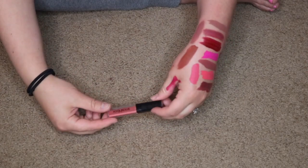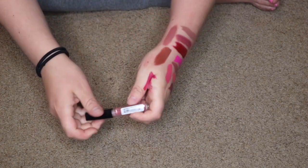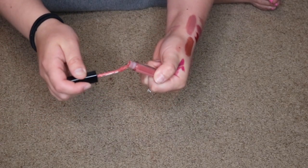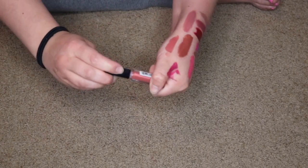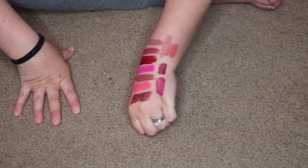And lastly, this is one from Smashbox. This is in the shade, I do not know, but I remember really liking this formula. I haven't tried this in a while, and this looks really dried up. That needs to go. I was going to say I've had that for a really long time. Woo! Okay, we're done with the lip products. Let me see if I can get some of this off my hand.